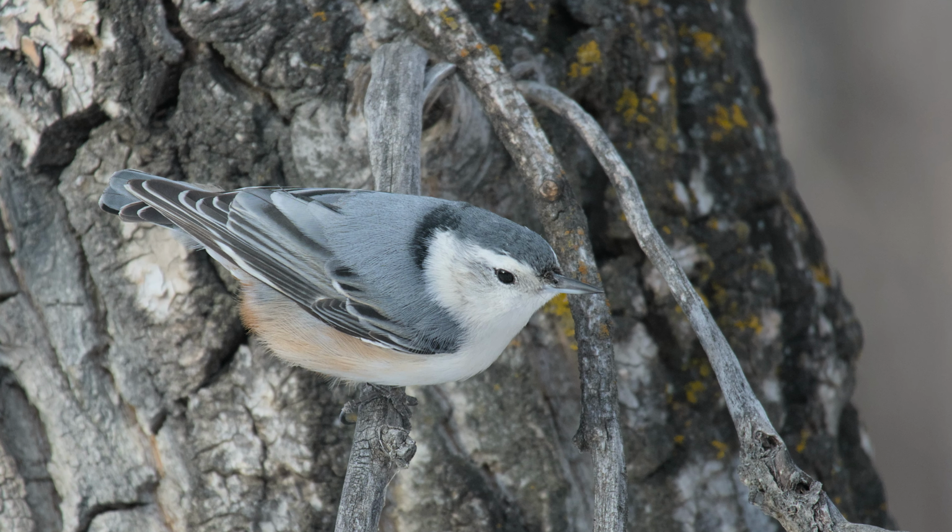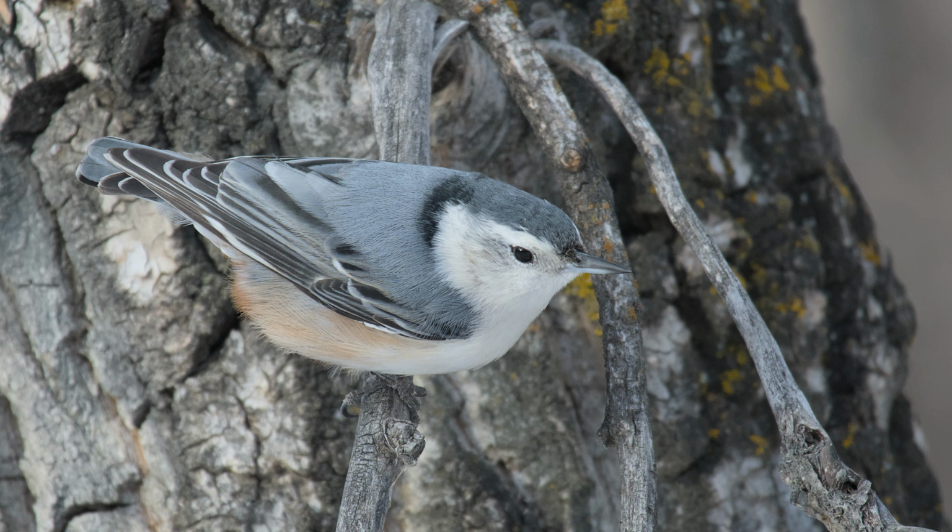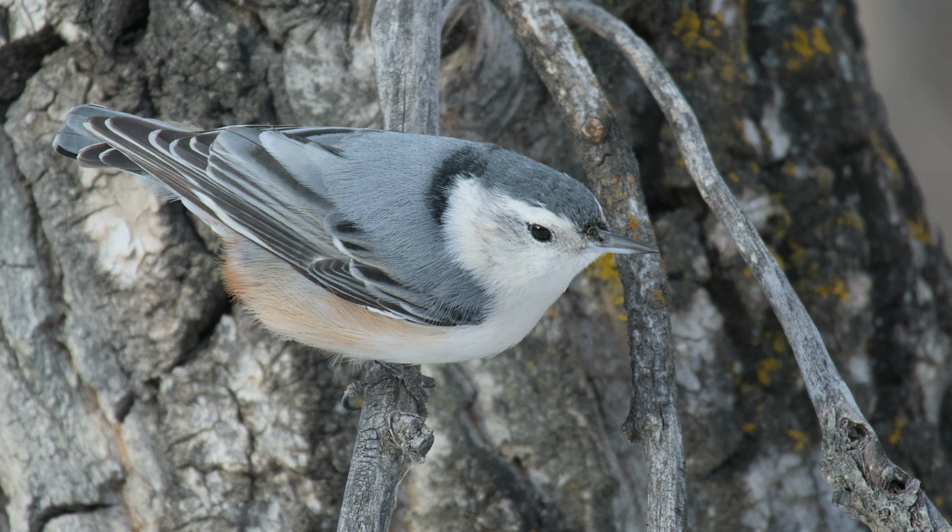White-breasted nuthatches are one of my favorite winter birds, and are an incredibly interesting species.